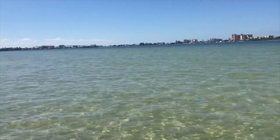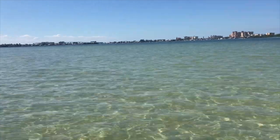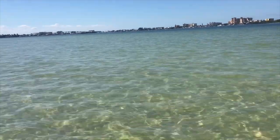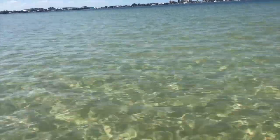So this is what it looks like when you're just kind of wading through the water, and you're going to kind of look for something dark, like about that. You get a little closer, and then you discover you have found a lightning whelk. That's really all there is to it. And the water here was a little bit higher than it normally is, but we still, of course, traipsed around looking for stuff. There's another one.